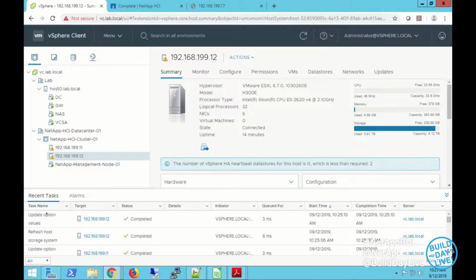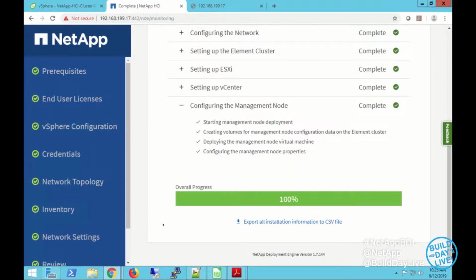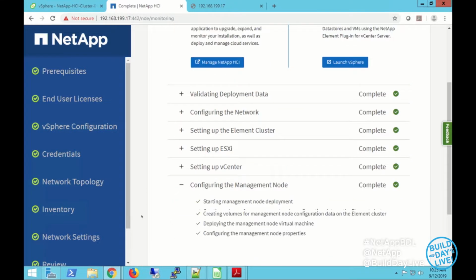And then at the moment, we haven't yet got our heartbeat data stores for vSphere HA. So HA has been automatically configured on the cluster, and it's just waiting until it's completely happy with that. Let's just see how, there we go. We are complete with the installation. Progress is all done. So that's nice.